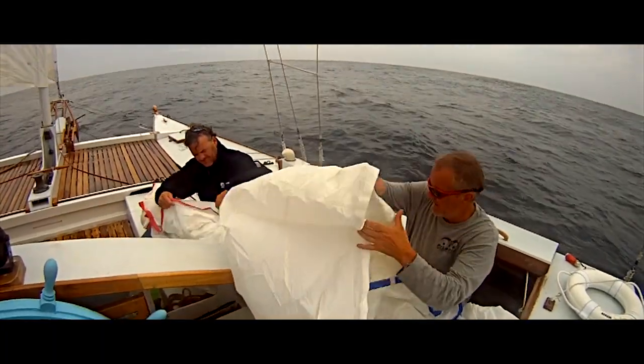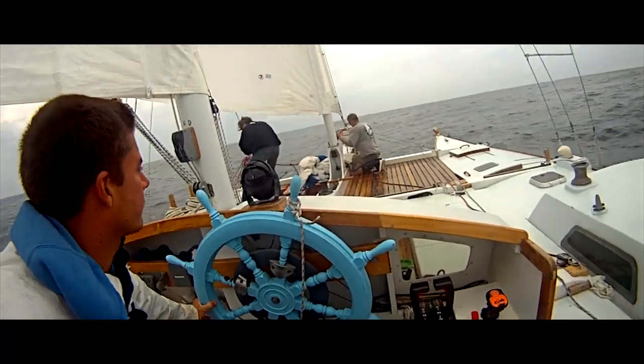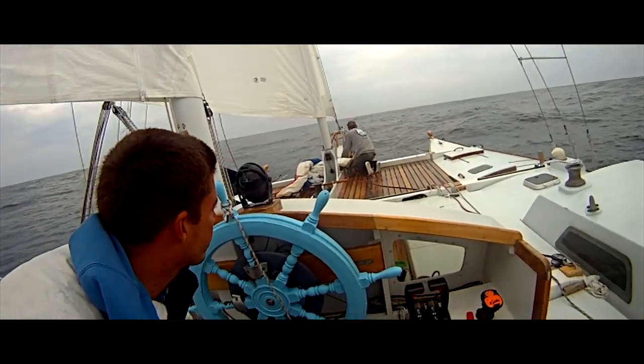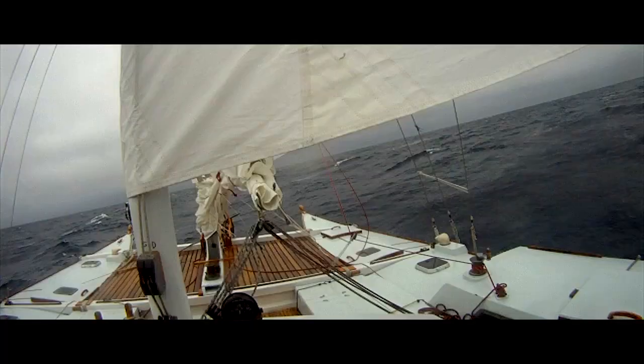It took us a few days to get the hang of life on board. We did not have a functional autopilot. Manual steering was necessary at all times. But we didn't mind, especially when the conditions got good.